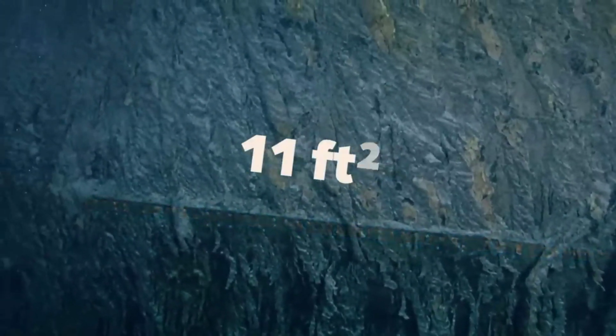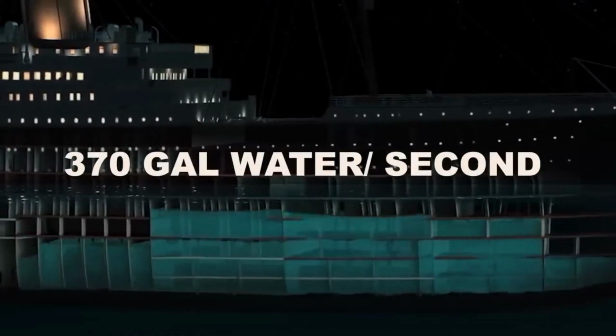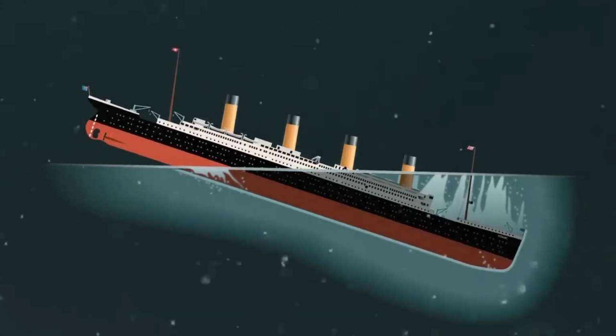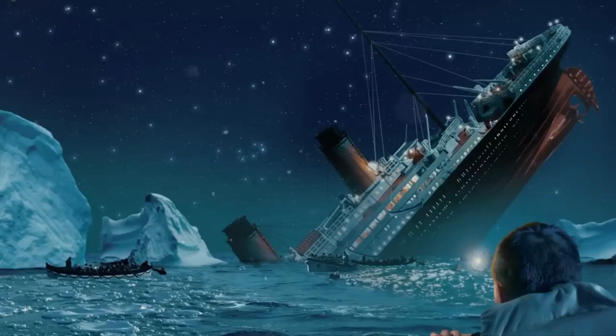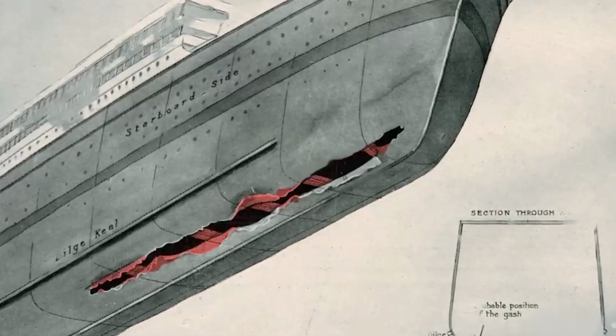Its area spans only 11 square feet, and calculations suggest that approximately 370 gallons of water could have entered the Titanic every second. Filling the water at the same speed would mean that the entire ship would be submerged in 2.5 hours, consistent with the eyewitness accounts of the Titanic sinking. It wasn't a 300-foot crack, but rather a series of small cracks spanning that distance. However, this was not the only mystery.